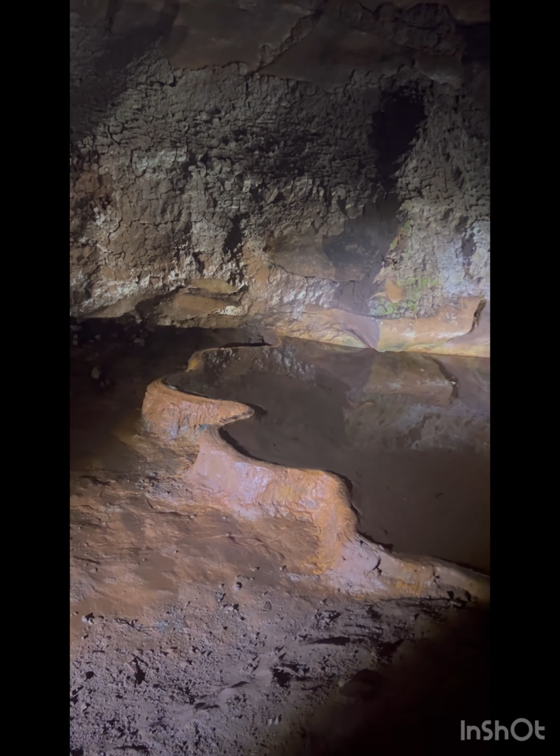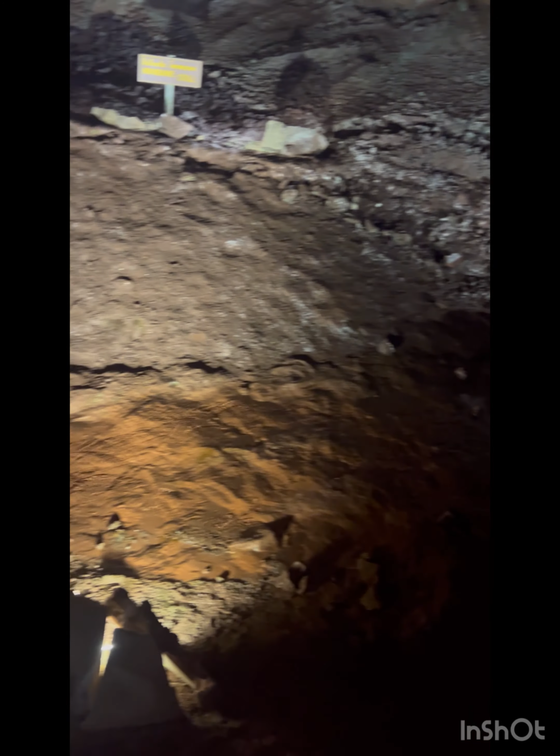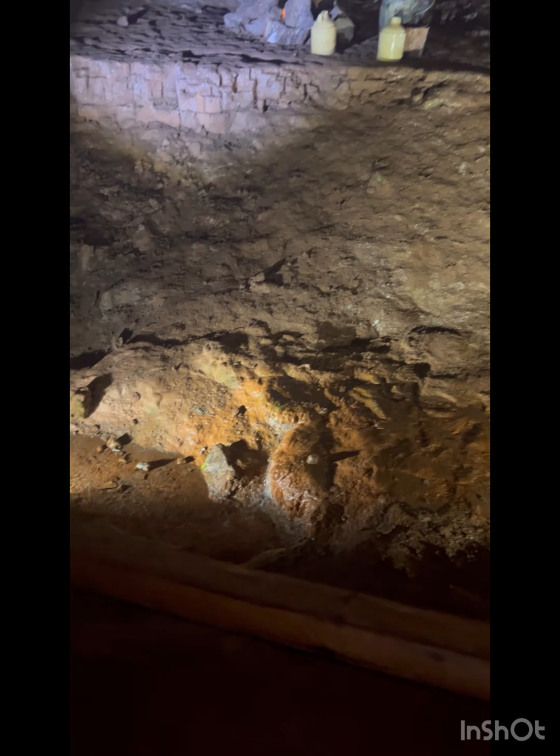This one right here is original. We did have to make this one to make sure the pathway didn't flood. We tried to make it look similar, but not take away from the original, you know? Right there's that little hole where you have to laugh. Hypothetically.